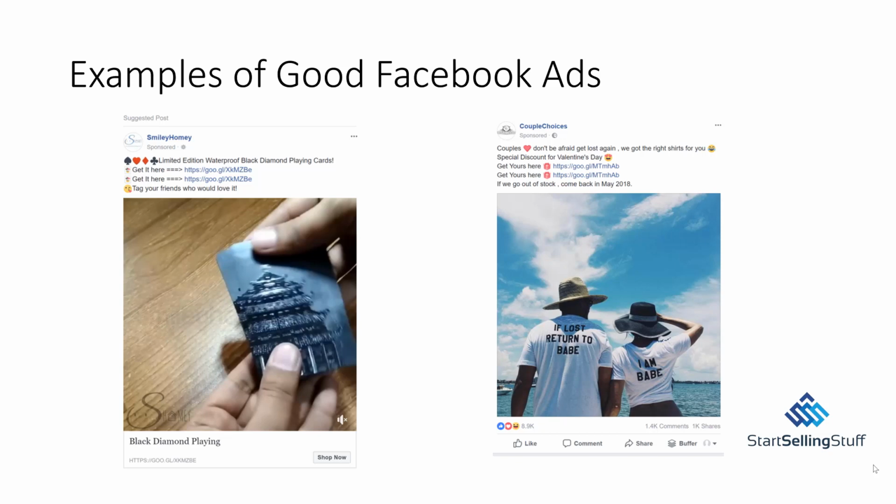Next thing we notice is the use of emojis. The emojis are related to the product. On the left, we've got the playing card symbols at the top. On the right, we've got hearts and gifts because of the Valentine's Day theme of the ad. Emojis are great for drawing attention, but they should also be related to the product so that they further your sales message whenever possible.